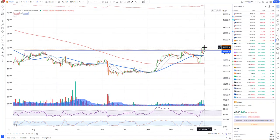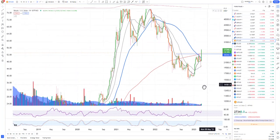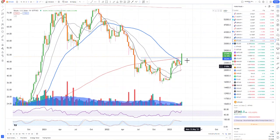This here, I won't be buying. I'm going to wait for some sort of pullback, at least to this line here. If I see some sort of reversal off this line, I'll be buying. But if I do see strength up here, one of the main things I want to see, which will be a second entry for me, or maybe even my first entry, who knows, but this is on the weekly chart.